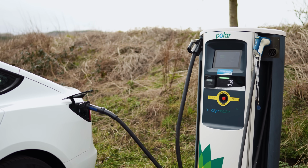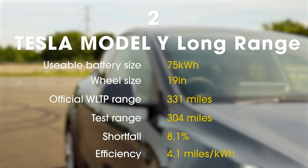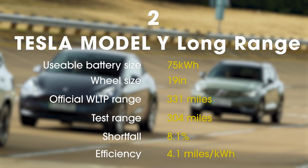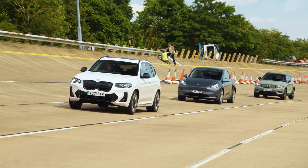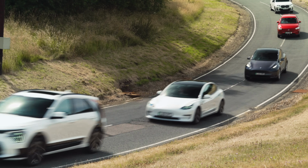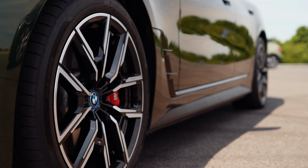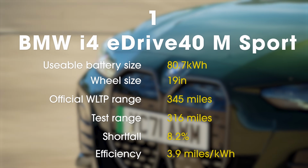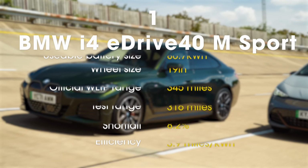But as it was, next to die was the Model Y, a car with an official range 44 miles behind that of the latest Model 3. It finally ground to a halt after 304 miles and came the closest to matching its official range. It fell just 8.1% short. It was also one of only 2 cars, both Teslas, that returned more than 4 miles for every kilowatt hour of electricity. It might not have been the case had we been testing the latest Model 3, but that should take nothing away from our winner on the day, the BMW i4 eDrive 40. It kept going for an impressive 360 miles, and its efficiency of 3.9 miles per kilowatt hour wasn't half bad either, although that is still way behind the Model 3.